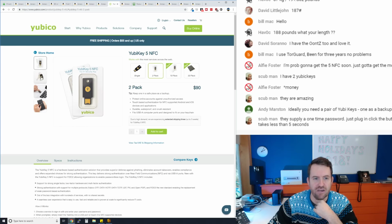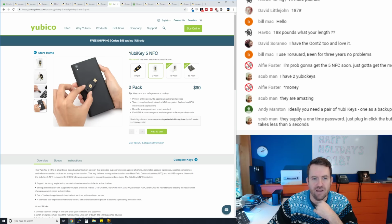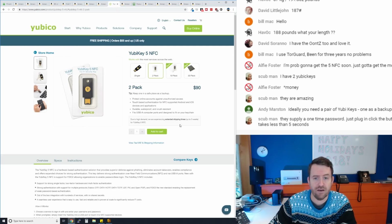You keep it on your keychain, and then you can plug it into your computer, or you NFC it to your phone, and you can give yourself really secure authentication all over the place, which is, to me, a really good idea. And I think I'm going to order a pair of these for myself, and maybe I'll do a video review on them. Let me know if you guys are interested in seeing a video on this thing.